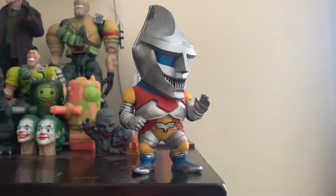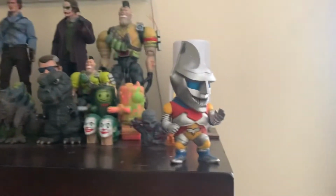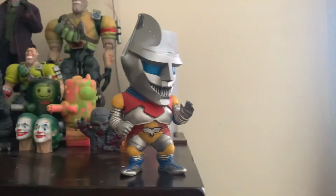I do have a Passion Tank Shin Godzilla review that I'll be working on first, I think. I just got that recently. It's not here in this collection, it's actually back in my apartment. But yeah, we'll see what happens with this figure. But expect to see pictures on my Instagram of this guy for sure.